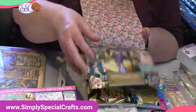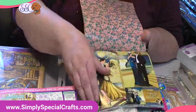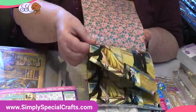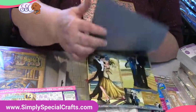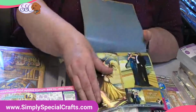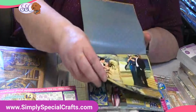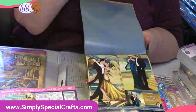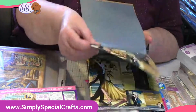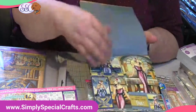Now, this collection is on lighter weight paper. I'll read what it says on the front in a minute. I'm guessing it's about 150 or 160 GSM. You get an amazing number of images. And of course, all those images have beautiful Art Deco appropriate patterns on the back.